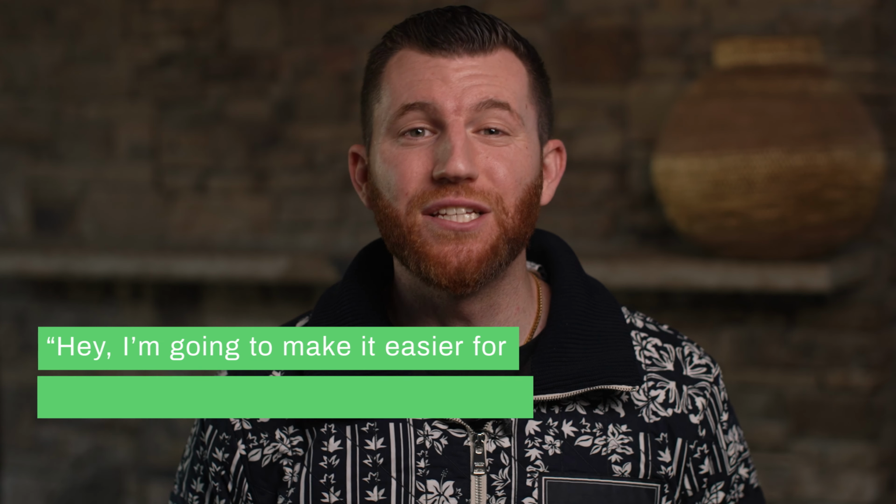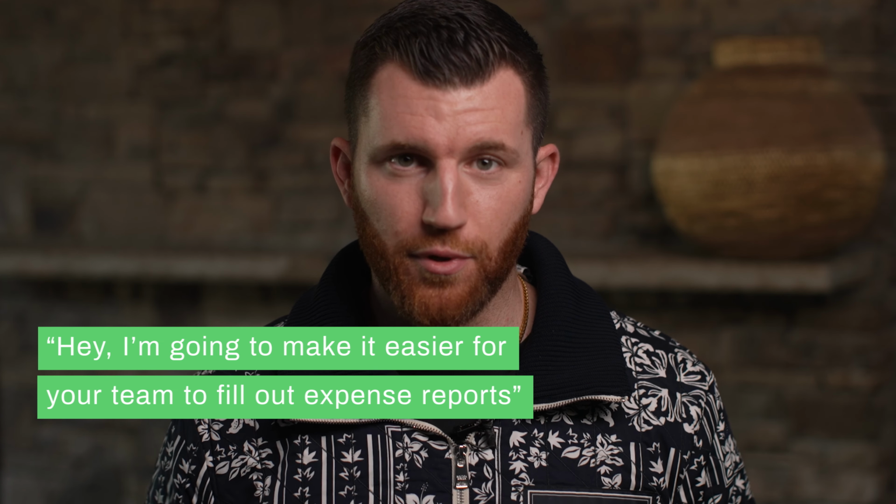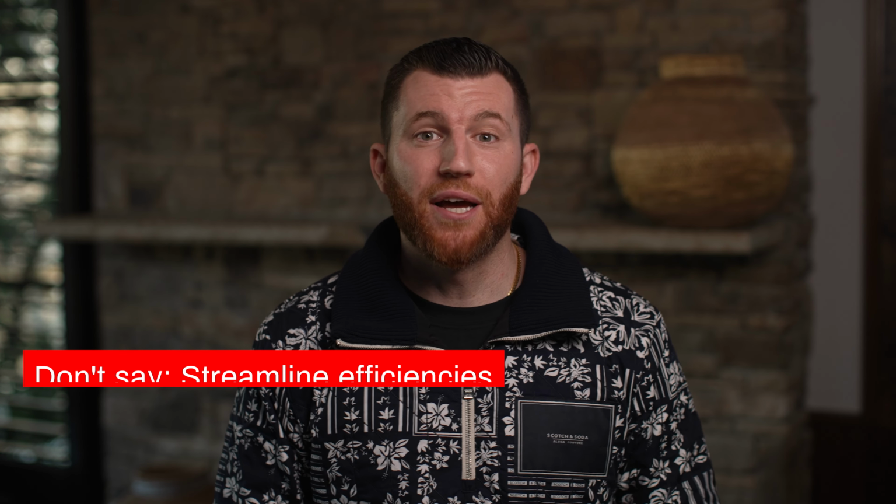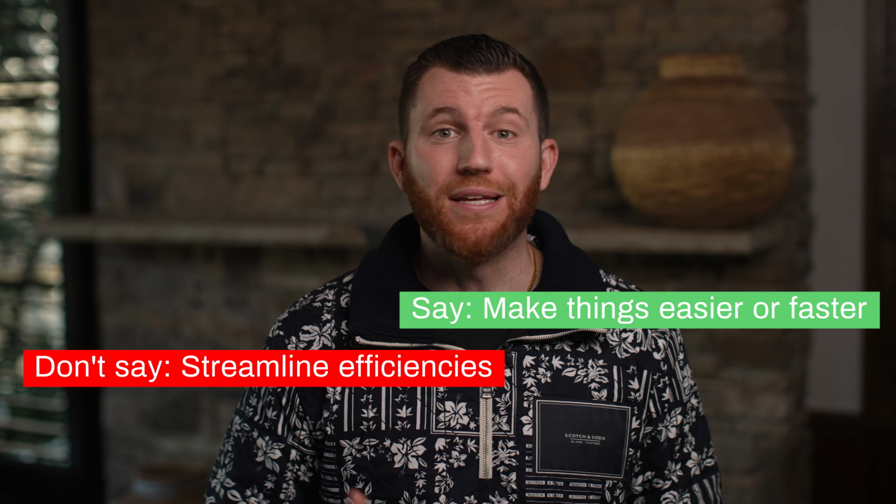Or hey, I'm gonna make it easier for your team to fill out expense reports. These are the ways that your prospect actually verbalize their problems. And so when you use that language to help solve their problems, they'll see value in your outreach. A couple examples can be, don't say the word utilize, say the word use. Don't say streamline efficiencies, say make things easier or faster. When you start to use this basic language, it'll resonate with people.